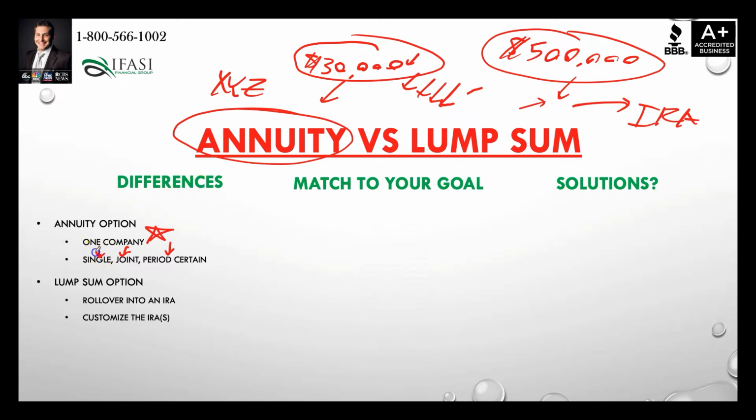So if you're taking a single life income, similar to a pension plan, that income will stop upon the passing of that individual. If you trigger the joint life income, then the income is going to stop off of the second spouse, meaning obviously if you have two people, it's going to be joint, the individual and their spouse, and then there'll be some sort of calculation.